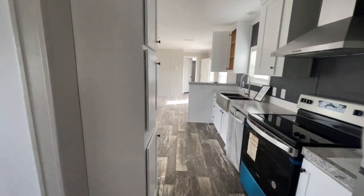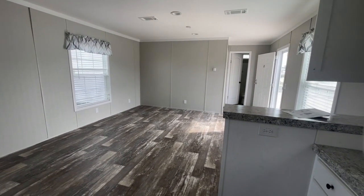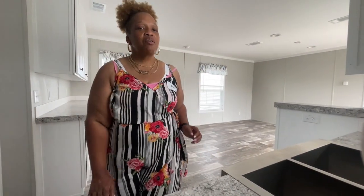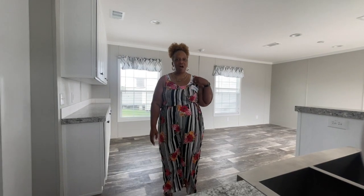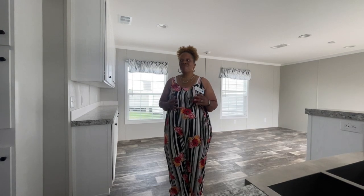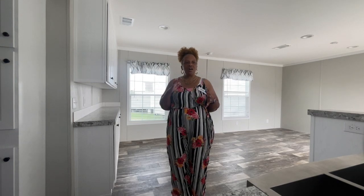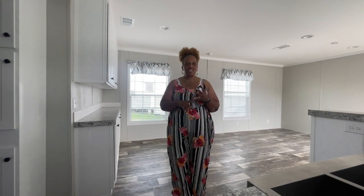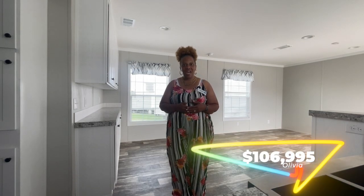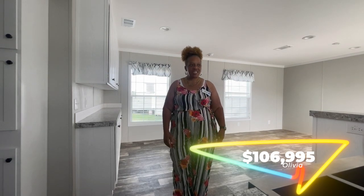Now, this is a Fleetwood home. It is the Olivia, and it's made by Fleetwood Homes, okay? All right, so let's talk about the price. Again, this is the Olivia. It's model 1556. It's a two-bedroom, two-bath. It's made by Fleetwood Homes, and it's out here at Palm Harbor Homes in Plant City, Florida. The all-in price, which includes delivery, standard setup, and AC unit, is $106,995. Again, that is the price of the home as well as delivery and setup, okay?